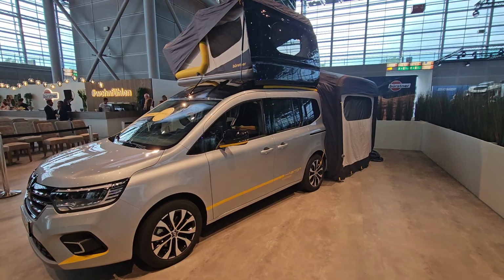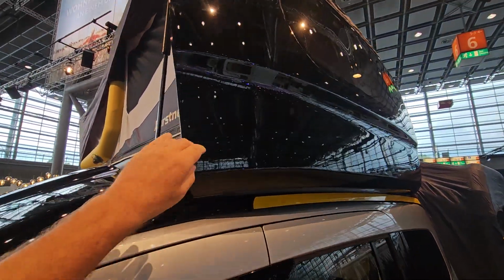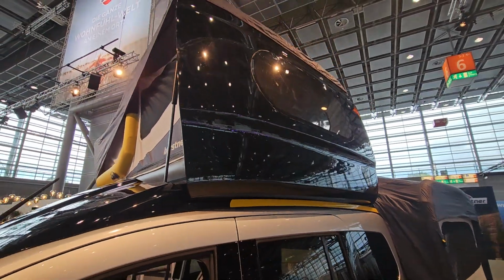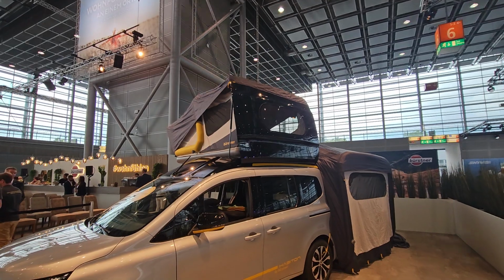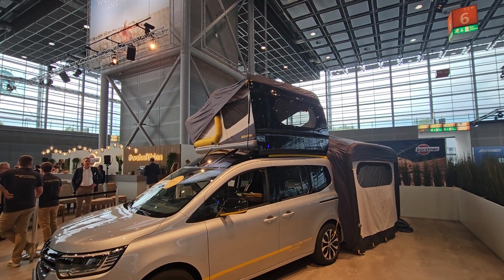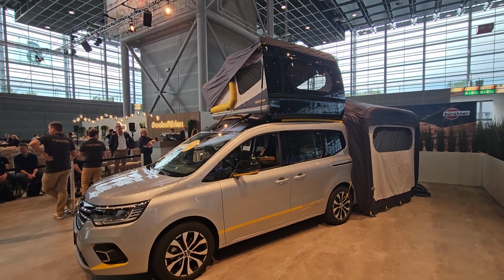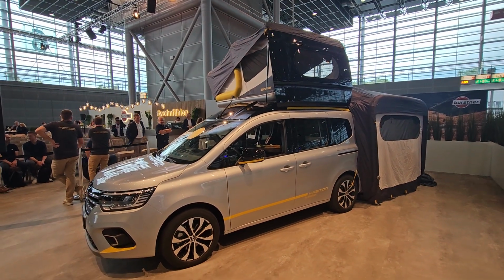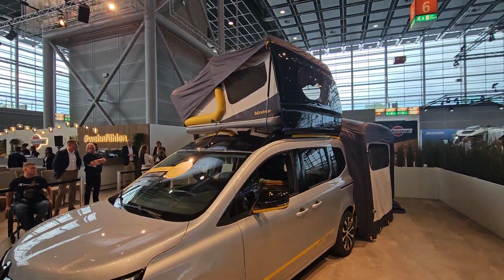Anyway, so what you've got here is this integrated roof tent that comes up here. I need to point out this is a prototype, but I've got a feeling they've started building the thing because they've got 3 of them here. And so this was released here today at Caravan Salon. So we've got that thing there. It comes up to show you the tent.